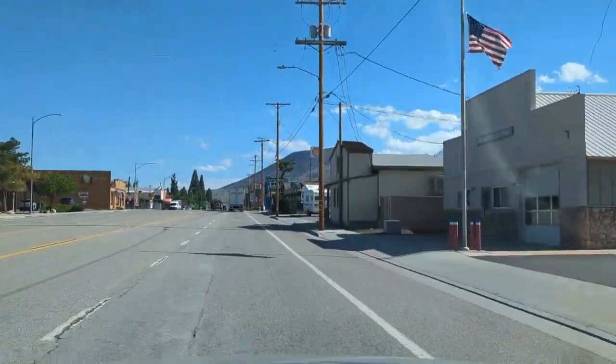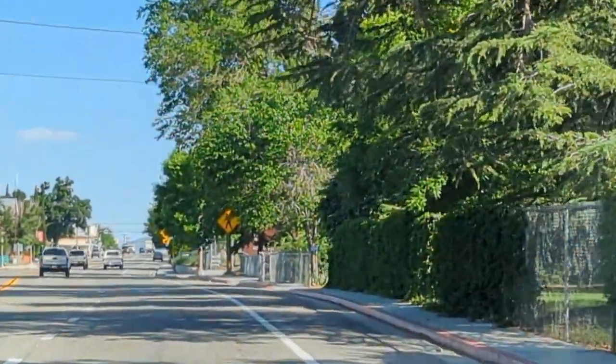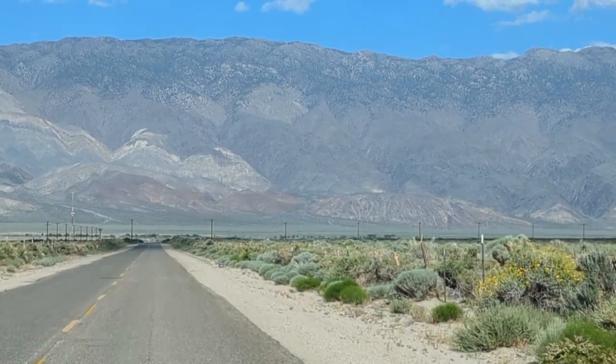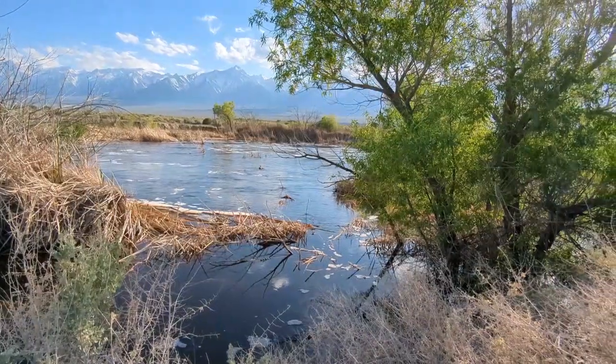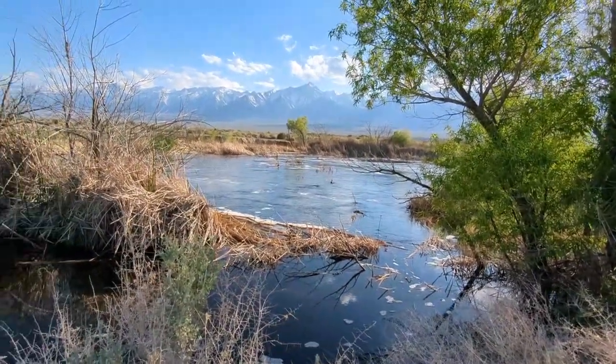This is Big Pine. Here we have the town of Independence, California. We're headed down to a little spot on the Owens River, just outside Independence. Check it out. Hopefully it's not flooded. Well, this is the Lower Owens River project, and this is the Owens River.